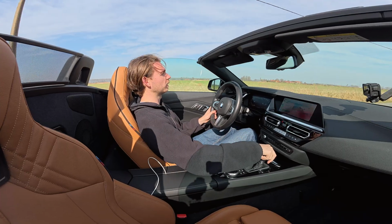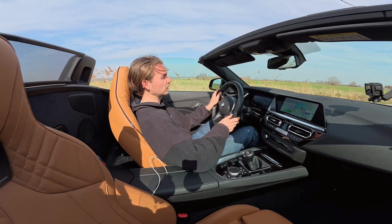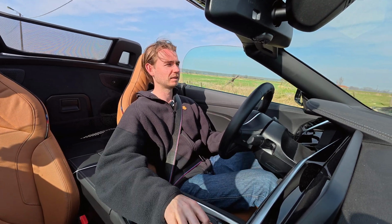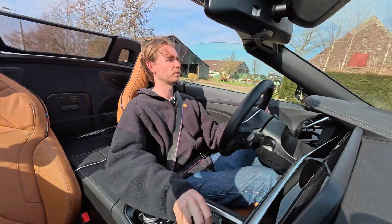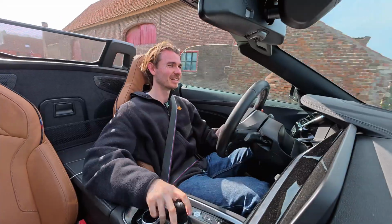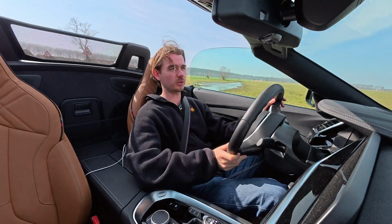So I'm hoping we will have another Z4 generation, because we've seen other sporty coupe convertibles dying. The SLK doesn't exist anymore, the Audi TT doesn't exist anymore. So the Z4 is one of the only ones remaining in this segment. Oh, it's so much fun, so much fun.